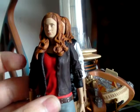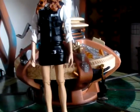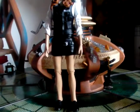Obviously, I'd say that one might be a bit taller, but that might be just because of where they are in terms of the TARDIS playset thing. But yeah, this one set my mum back £8. I didn't pay for it. But yeah, £8 without any packaging.